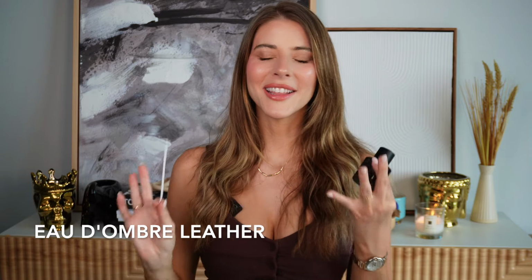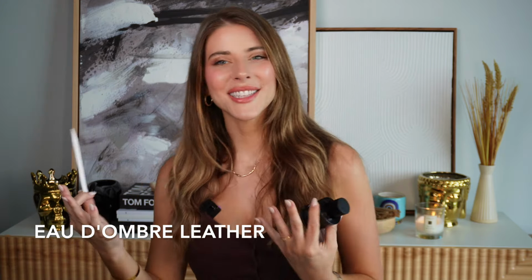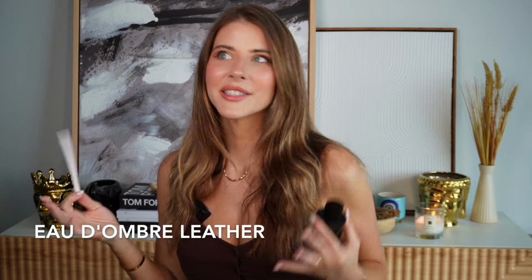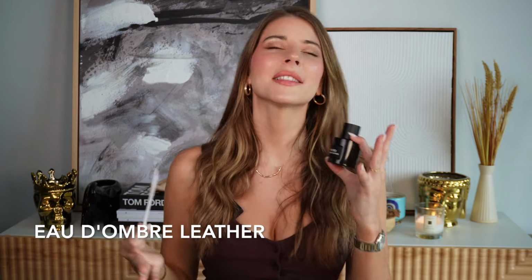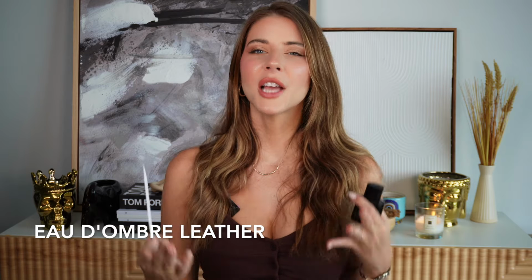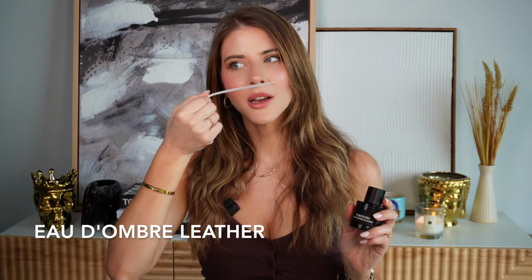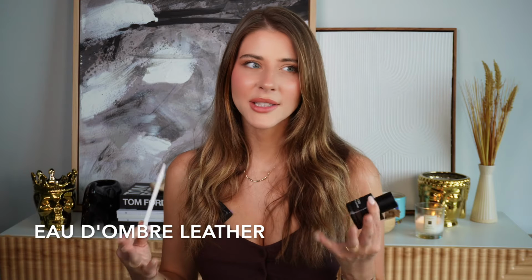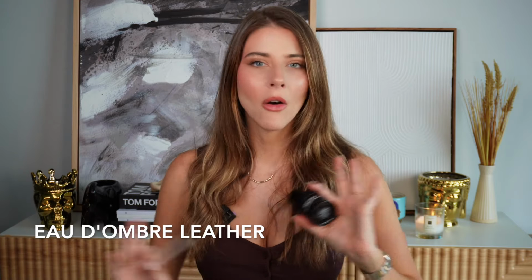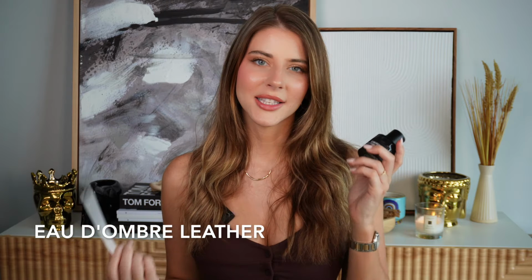And in my opinion, the sexiest version of ombre leather because of that sweeter side, that semi-edible side that's just so sexy. But it's not too sweet. I don't want to make you think that it's going to be over the top, like sugary sweet. It's not at all. The vanilla in this really comes off very natural, like a raw vanilla bean. It's not a sugary sweet vanilla at all. And there's also a sweet, rich, resinous feel in the scent as well.